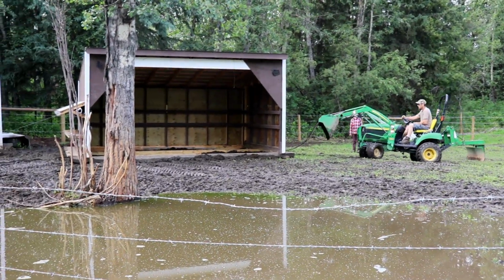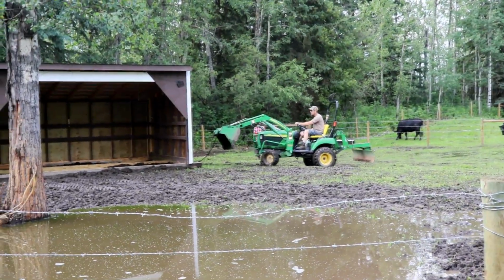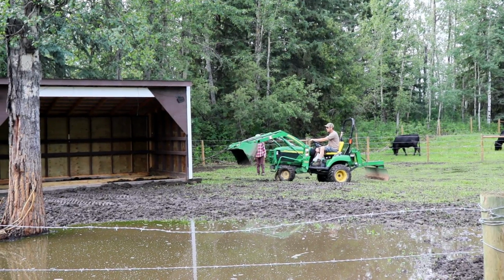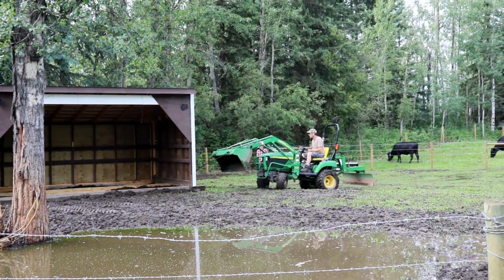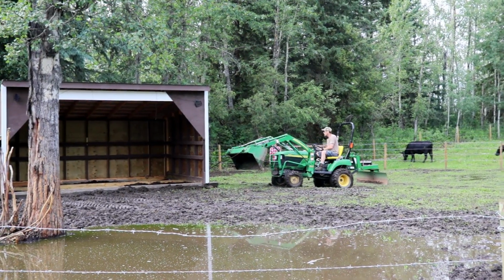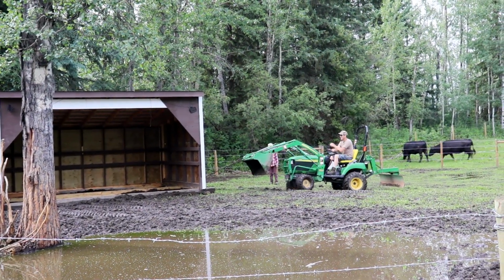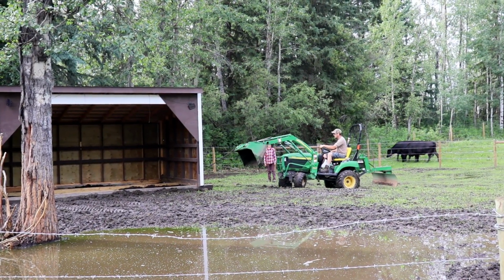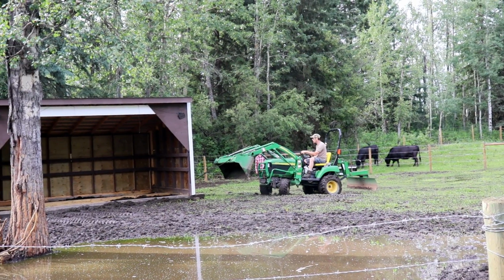Fortunately, we can't just wait for it to dry up. My husband here has 2 weeks off at work that he's taken off as holidays. This is what we do on holidays this year, is get some projects that desperately need to get done around here done. And he is playing in the mud.